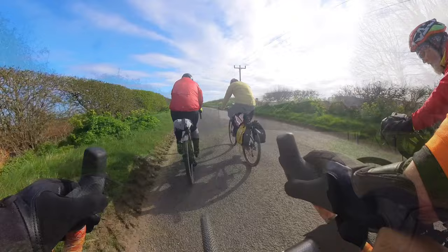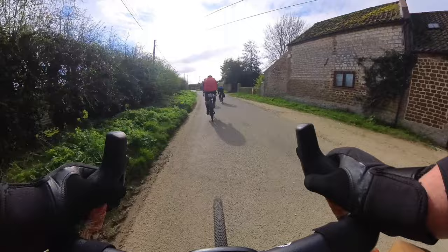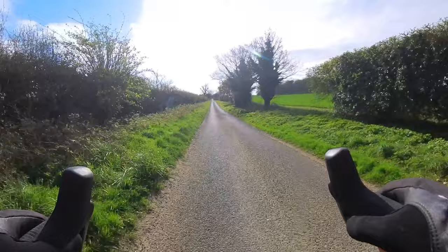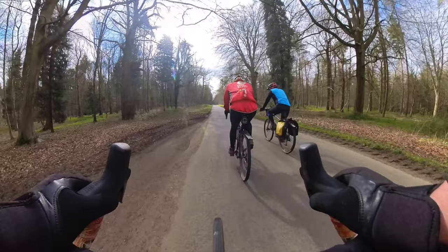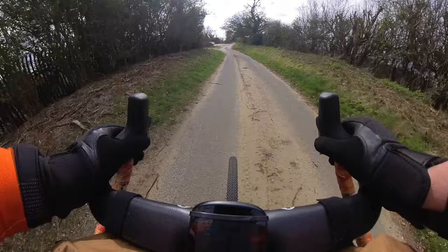So this is the point in Sedgeford where you'd normally take a right and get on to the first piece of that double track trail. Instead, we took these beautiful, quiet country lanes with some amazing views. And before we knew it, we were back on the Peddars Way. And with that, we're back on the Peddars Way. We've cut out the lumpy, rutted, crappy bit.